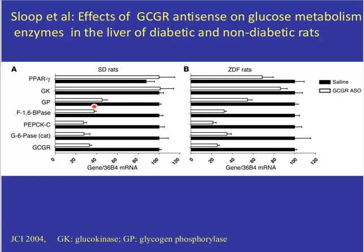But something that is glycogen phosphorylase is clearly lower, or is higher in the activated state. And here you have fructose 1,6-bisphosphatase, which is, again, very strongly affected by the antisense treatment. And you have the enzyme PEPCK here, which is also inhibited, and you have glucose 6-phosphatase, which is also strongly inhibited, and finally the expression, of course, of the glucagon receptor. So this is really a catalog of what glucagon does in the liver, demonstrated very elegantly by using the glucagon receptor antisense in the liver. So this is really what glucagon does.